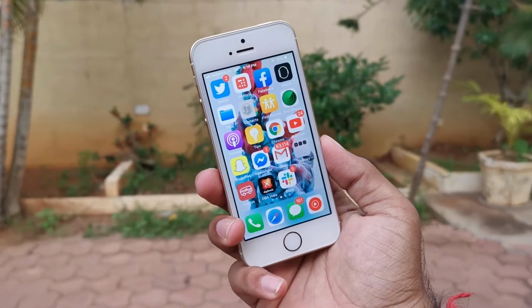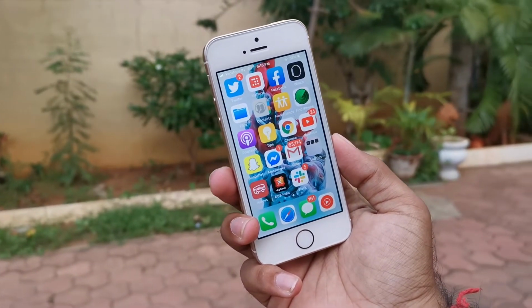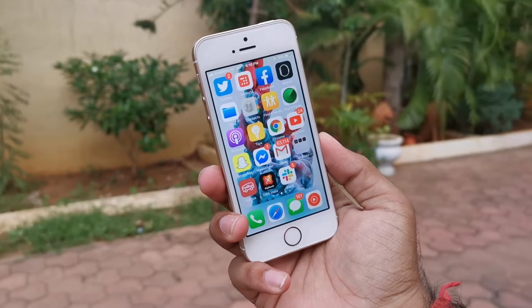You'll always have the crispiness when you are doing basic tasks like sending WhatsApp messages. Now, where you feel the lack of a bigger resolution is when you watch movies on Netflix or you go to YouTube and you want to switch to a higher resolution. But still, I would say it's pretty okay. You can still get around with a 640p display.